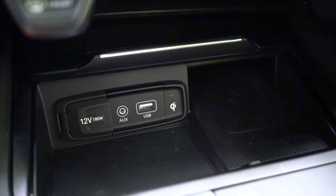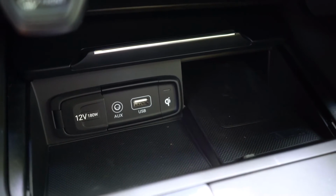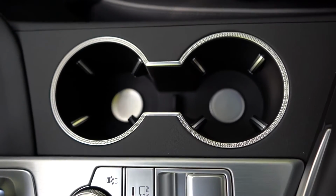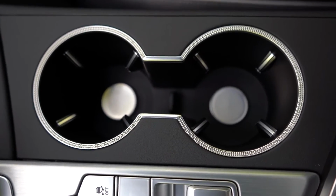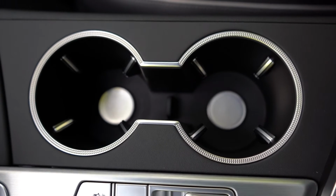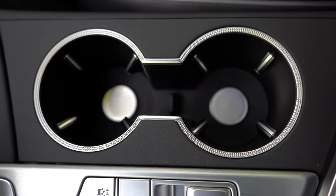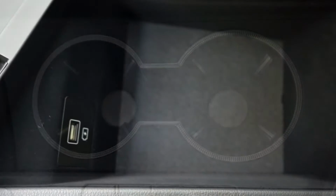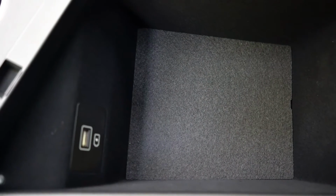It's pretty cool. Also directly in front of the shifter, since we're there, 12-volt power outlet, auxiliary port, USB charging port. Just behind the shifter, you have an electromechanical parking brake, 2 cup holders, and I love the perimeter of those cup holders as well. And that actually did continue into the back. You guys probably saw that on the cup holders back there too, so that's pretty darn cool. And within the center armrest, you do have a USB charging port in there, and it's a fairly decent size in there, so that's pretty nice as well.